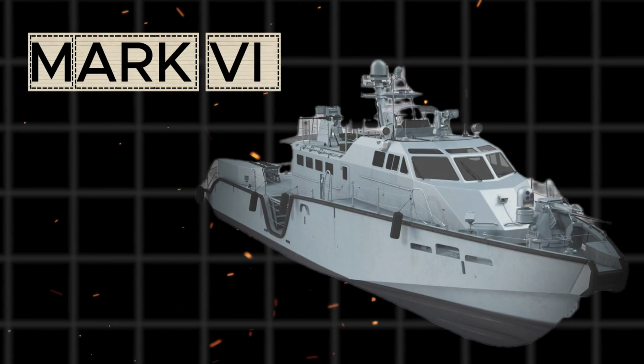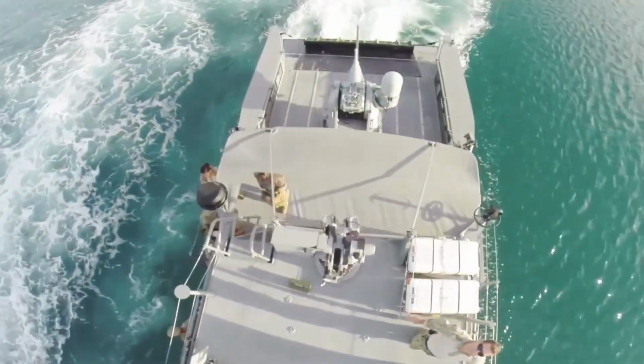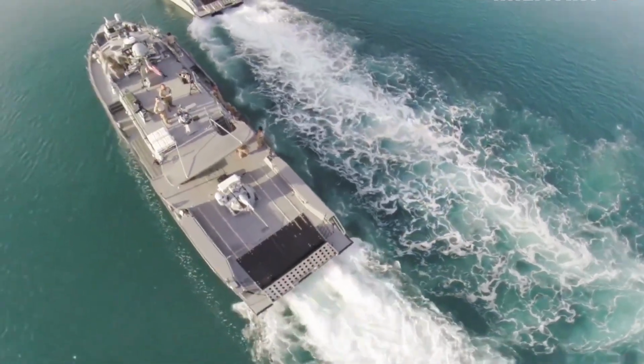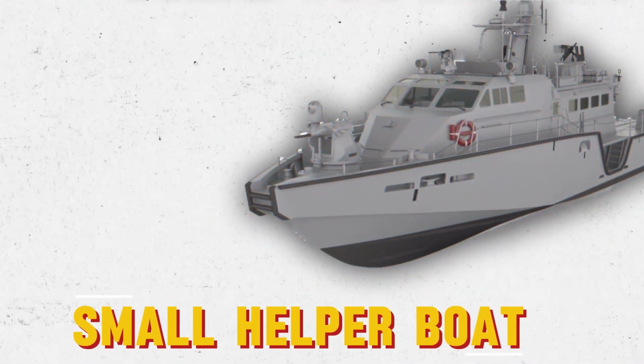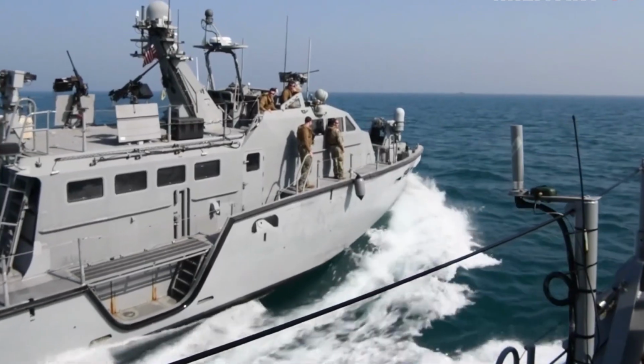Step inside the Mark 6 patrol boat. See the bright screens. Hear the loud engines. Watch the weapons lock on targets. This is not a small helper boat. This is a coastal hunter made for fast fights.